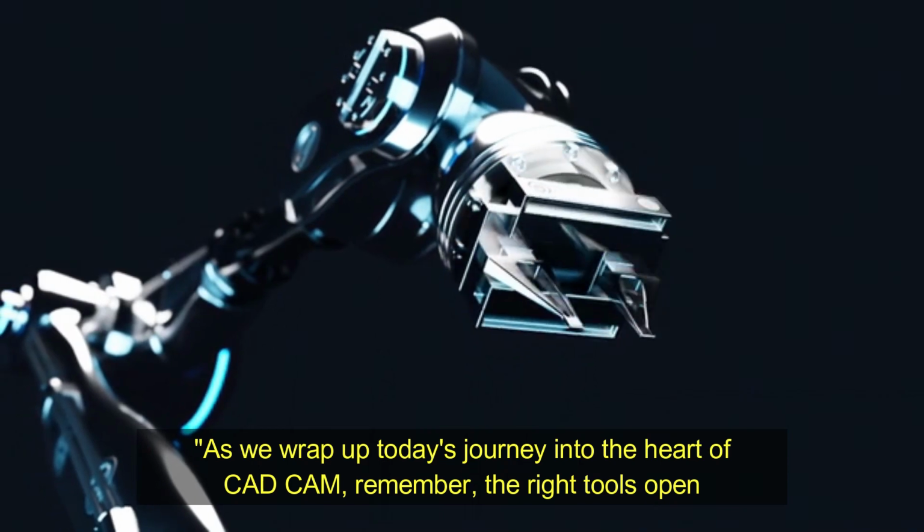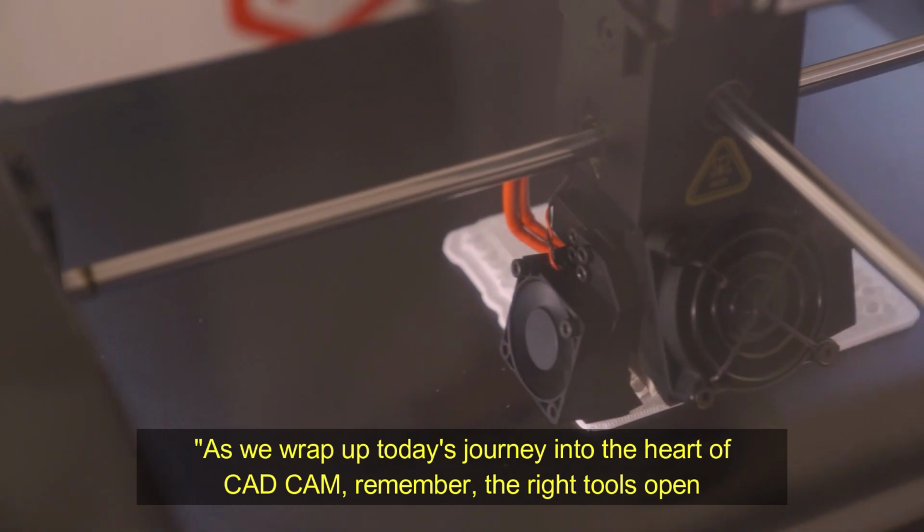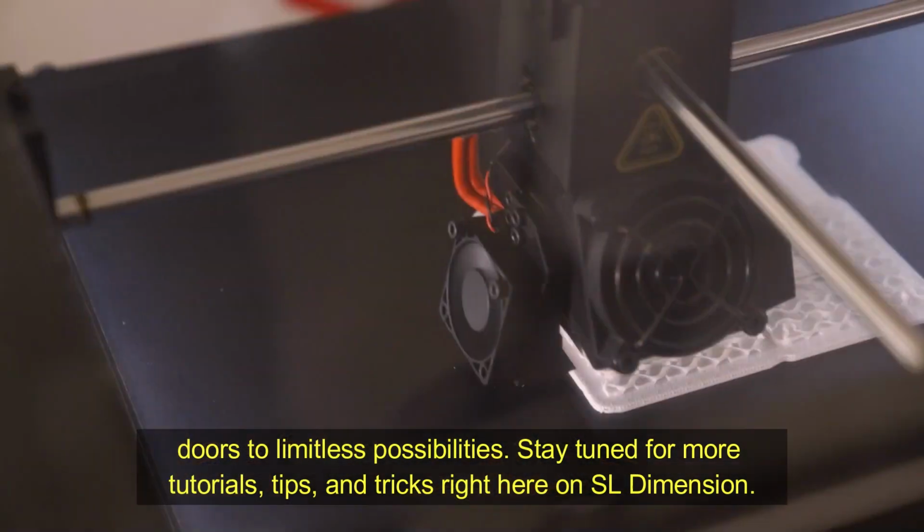As we wrap up today's journey into the heart of CAD/CAM, remember, the right tools open doors to limitless possibilities.